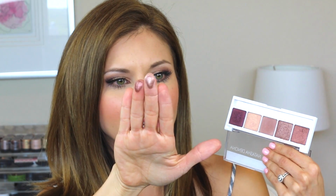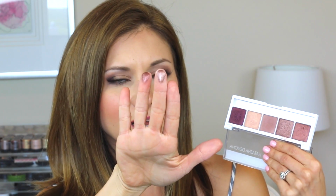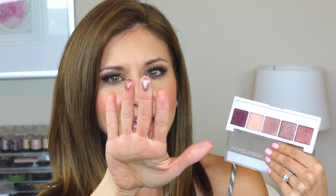It's a nice warm matte. Then you have these 4 shimmer shades. These look really similar. Let me show you on my finger the difference. This one is a lot more red. You can tell when I have them on my finger. This one, middle finger right here, is more taupey and metallic, and then this one has a lot more red to it. Even though they look very similar in the palette, they look quite a bit different on the skin. And then this purple is so beautiful. It's just this rich reddish purple.